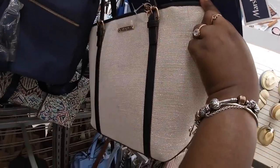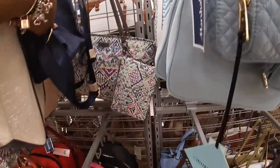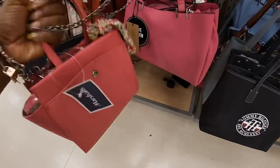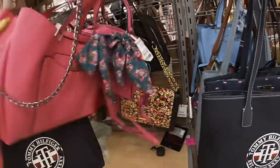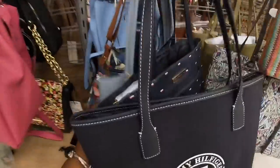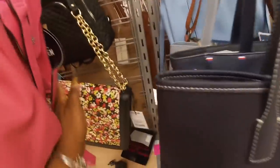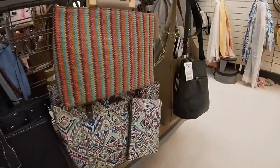And Klein, that's pretty. It'd be even prettier if I could see the price. Steve Madden, we saw that one a few times. 20, 25. Tommy Hilfiger. They also have it in a cute blue, the Steve Madden. I like that little handkerchief, and they have this Steve Madden in this color. We just saw it in the white. Now they have it in a black.